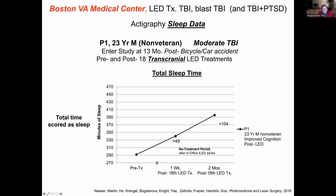They can be suffering for months and years. We also studied their sleep, and you can see here this was a 23-year-old man who worked at the VA hospital. He was in a bicycle accident with a car. One week after the 18th treatment, he improved his average sleep time over a one-week period by almost an hour, and then by an hour and a half two months later. But he's not getting any more treatments in here. His brain got enough photons to basically heal itself.